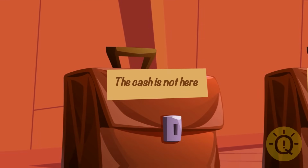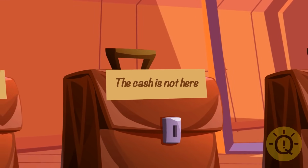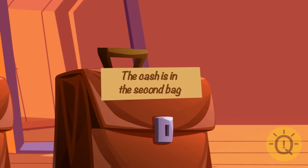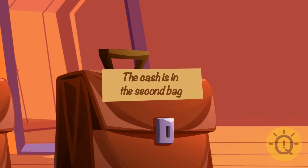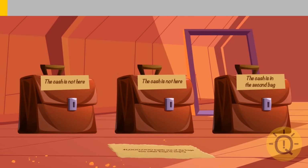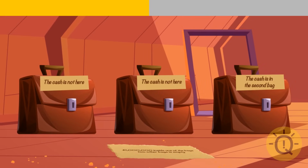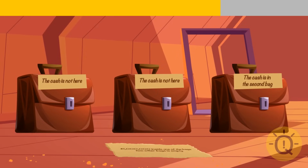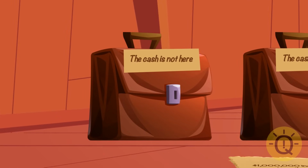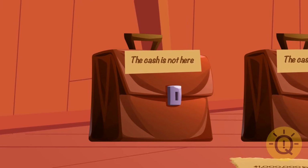On the first bag, it said, "The cash is not here." On the second bag, it was written, "The cash is not here." The last bag read, "The cash is in the second bag." If you were Kimberly, which bag would you choose? You should choose the first bag. If only one of the clues is true, then the money is in the first bag.